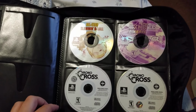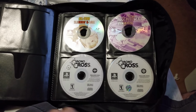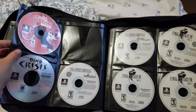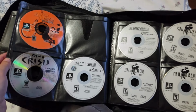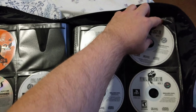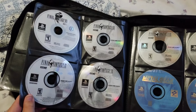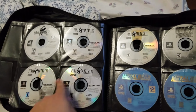Then we have the PS1 games. Austin Powers Pinball. It was like $6. I bought it just because it's funny that they made an Austin Powers Pinball game. So the PS1 era had a lot of multi-disc games. I'll show you this game when we get to it. It's actually in the PlayStation. So here's Final Fantasy 8. I don't have 7 yet, but of course 8 was 3 discs. I'm sorry, 4 discs. Final Fantasy 9 was also 4 discs.